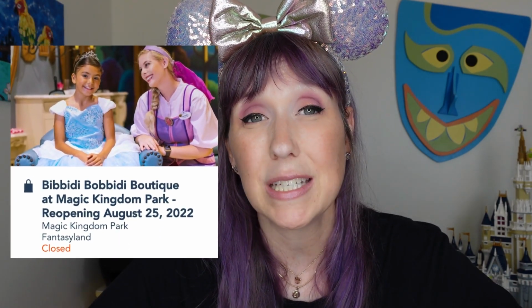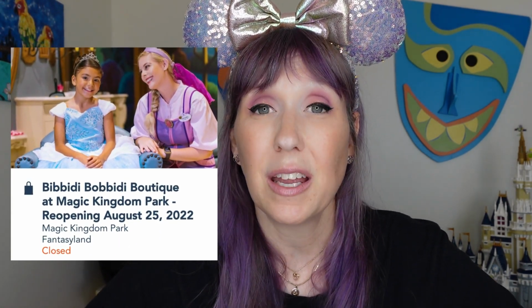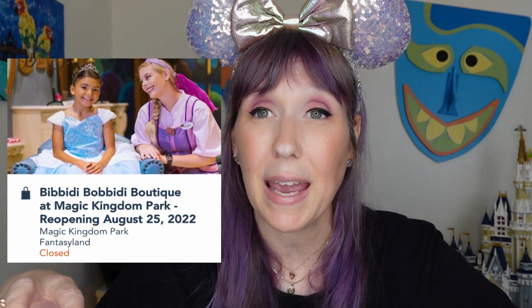You are gonna meet her before eating, but it's a pretty awesome time because you're actually eating in the castle. In fact, here in a few weeks, once the Bibbidi Bobbidi Boutique opens up in August, you could then take your little princess over to get a makeover and then have lunch in Cinderella's Royal Table Castle in the makeover gear. So think about it. Your princess got her makeover, then she met Cinderella in Cinderella's actual castle before you went and got lunch. Think about it, guys. Awesome photos to be had in that situation.